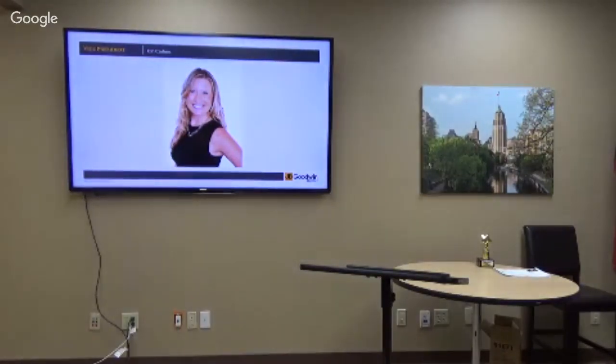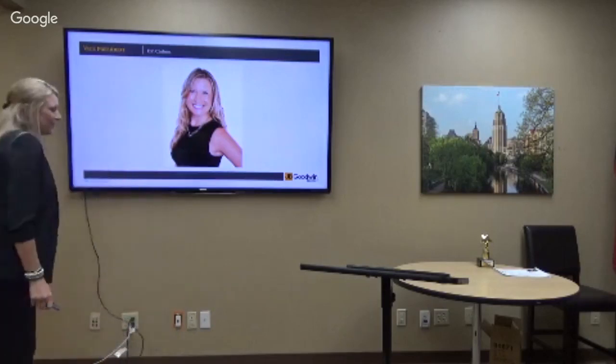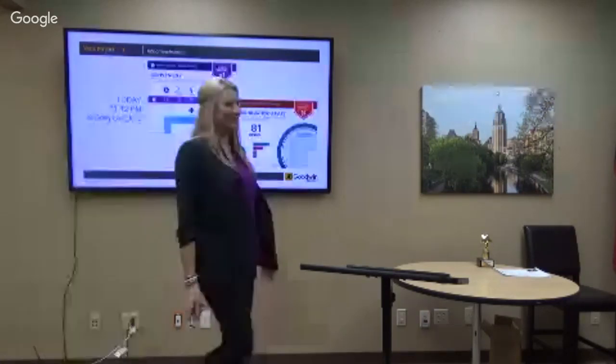To reiterate, we love that you guys keep your files organized. Want to make sure you can find what you need. You know me, I'd rather you over-document than under-document.